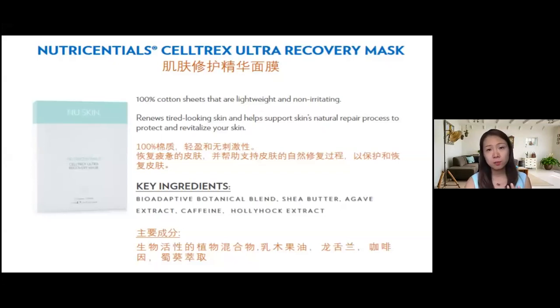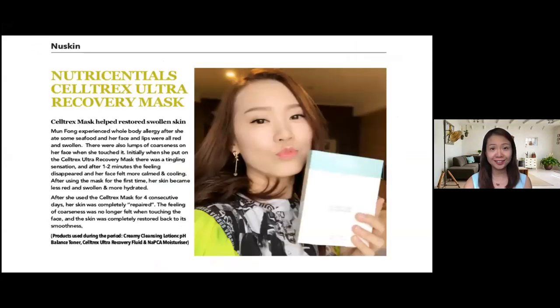It's very good, especially if there are some people that have sensitive skin issues or sensitivity breakouts. Oh, you put this on, you'll find it so soothing. So for some people, you need the soothing touch. This is it. And we have Ming Fang, one of our COE friends. She had an allergy after she ate some seafood. And after she tried this Celltrix mask for a couple of days, she found that the irritation, the red lumps, actually subsided so well, right? So this is one of the great uses for this recovery mask.